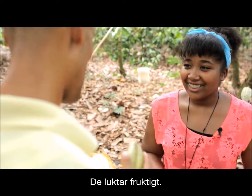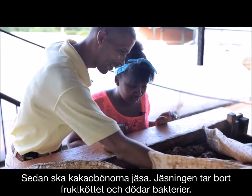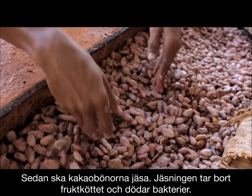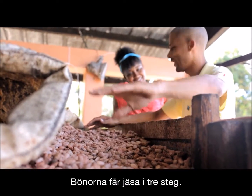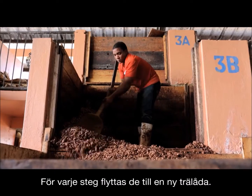Smells fruity. Then the cocoa beans are fermented. Fermenting does a few things to them. It takes away any remaining pulp that may be stuck to the bean and kills any germs inside. There are 3 stages to fermenting the beans. At each stage, they are moved to a new wooden box to ferment.